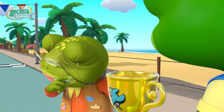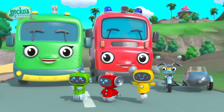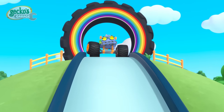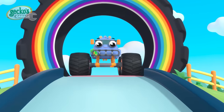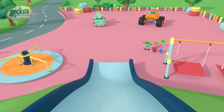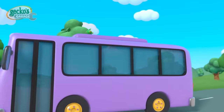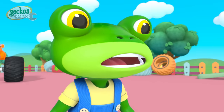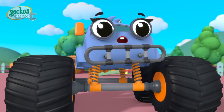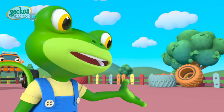Oh, I must fix this leaky eye. Goodbye, everyone. You can do it, Molly. Oh, she's done it! Don't worry, Molly. We'll rescue your teddy. Come on, everyone!